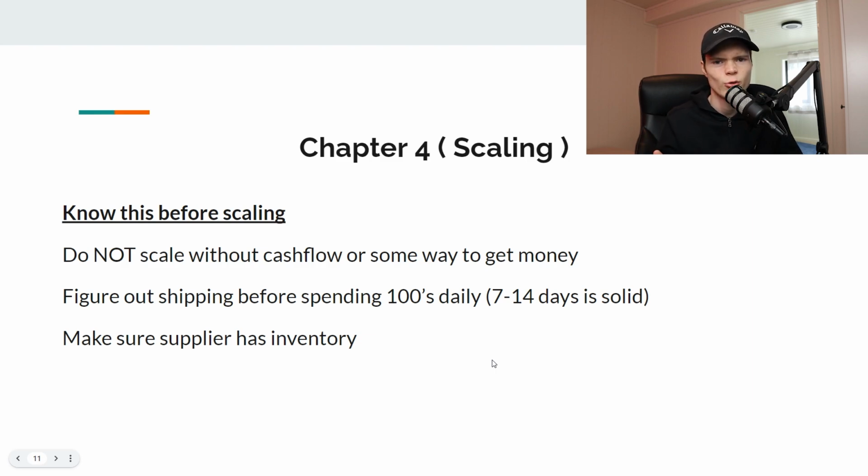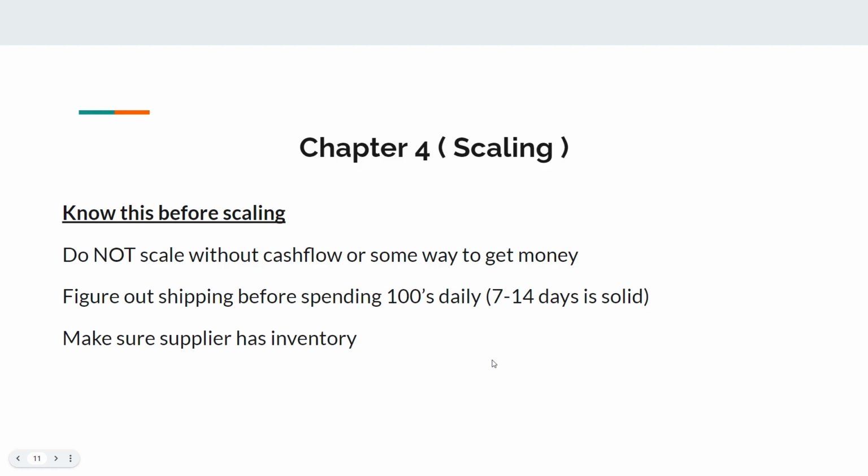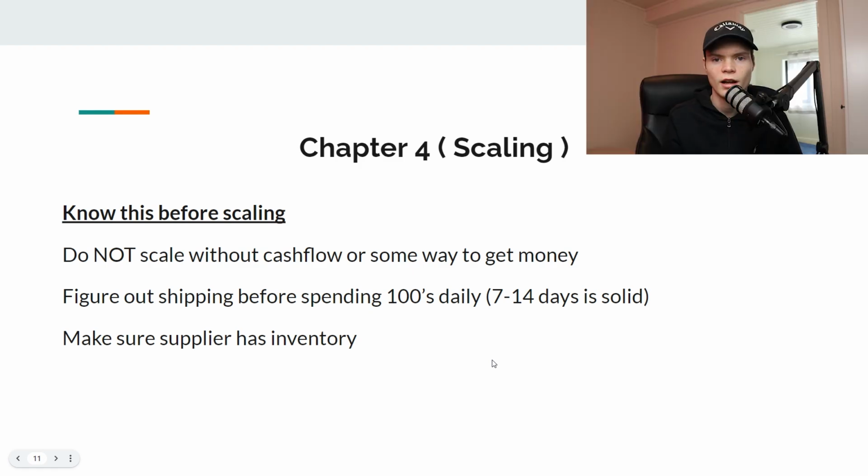But when scaling, you don't really want to wait, so make sure that you have some way to get your hands on maybe $500 just to scale, and eventually you're going to get paid out from your payment providers, and then you can go ahead and reinvest that money. If you live in the US, it's way easier for you because you'll have Stripe one-day payout, so you're not really going to have too much of a problem with cash flow when reinvesting.